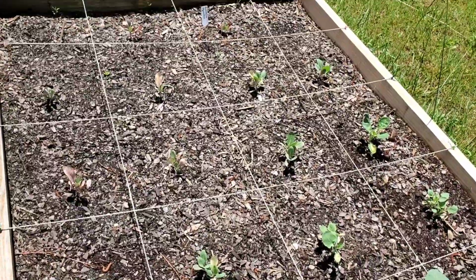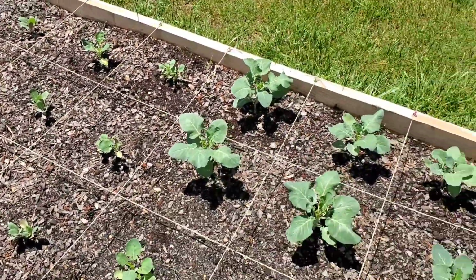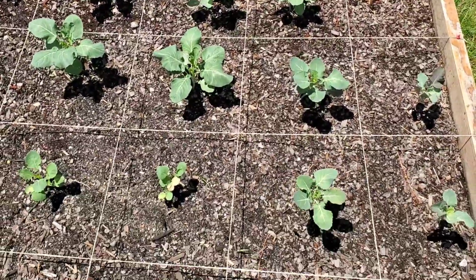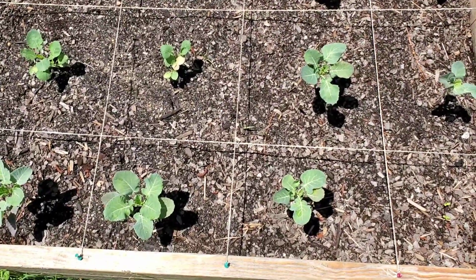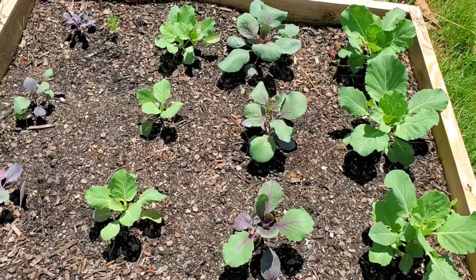But then you kind of go over a little bit to the cauliflower and it's not doing as well. And I don't know why. So guys, if you know what I can do to help that cauliflower out, let me know. I've done nothing different between the two and they're in the exact same bed.